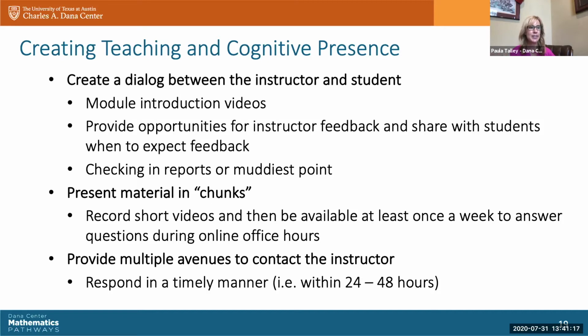I can't think of the names. I've heard some really good names to use instead of online office hours, because that kind of seems intimidating. If you have any good names, type them in the chat, because I can't think of it right now. I know there was one I really liked. I'm going to use it, and then of course I can't remember it right now. So instead of online office hours, what do you call it? So students feel more welcome to come to your office hours.